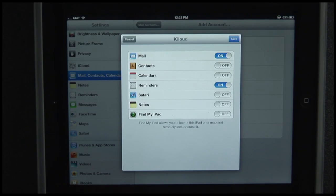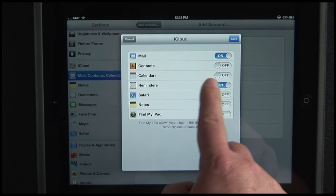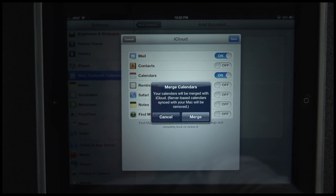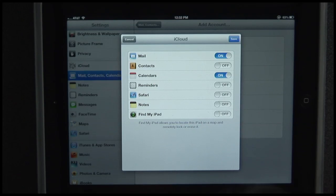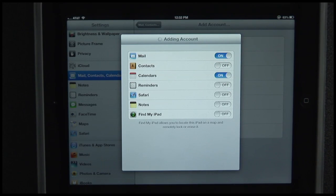Okay, and it comes up with this panel here where it talks about what it is that we want to be able to synchronize. We're obviously going to turn off reminders, turn on calendars. And now it's asking, do we want to merge the information? The answer is yeah, that's fine. And we're going to leave email on as well. And we'll touch save, and off it will go.